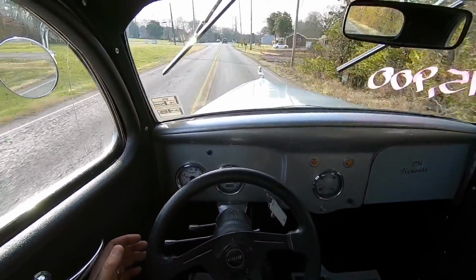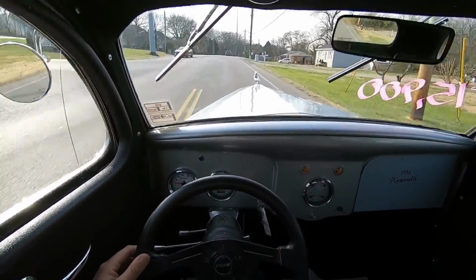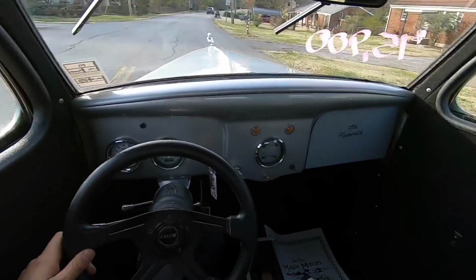Tranny's shifting good on this one. Still got that slight pull to the left. It's very gradual.